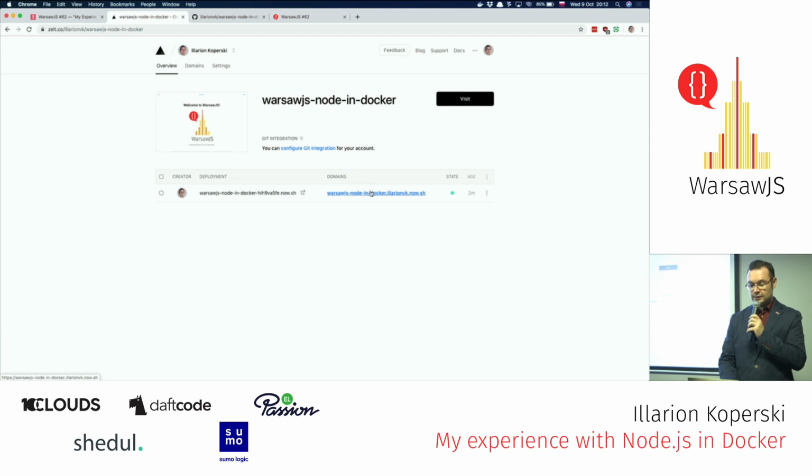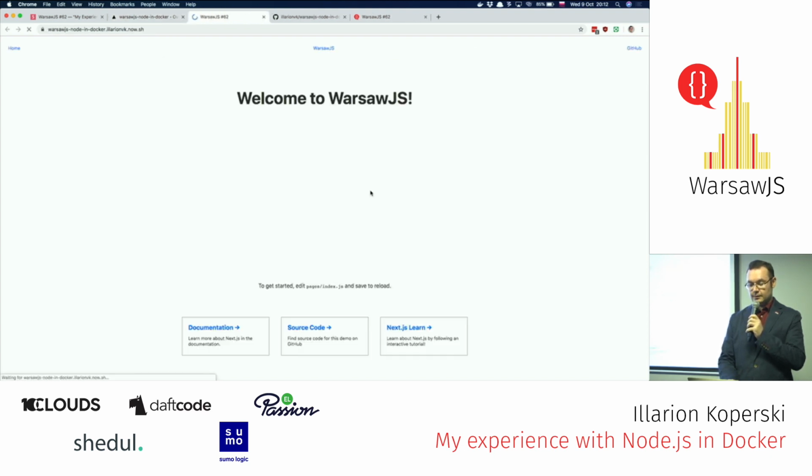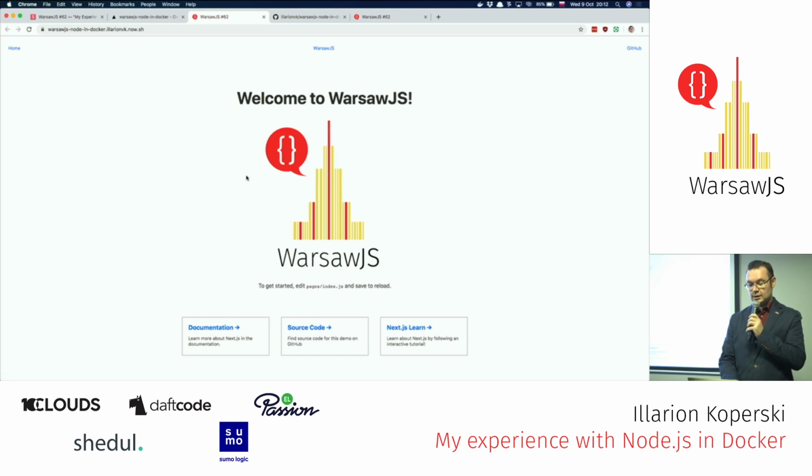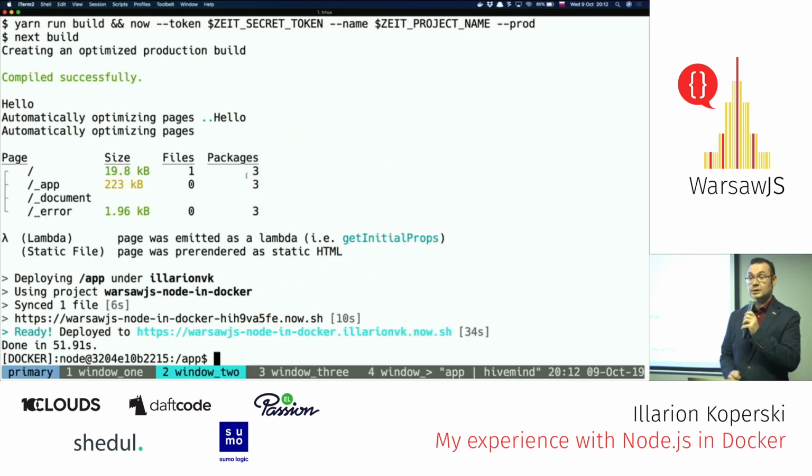And voila, we have the deployment, and if we click on it, it has what we were working on. I could repeat that, but I think one deployment showcases it enough. So this is the fun part. This is the good parts. There are bad parts too.